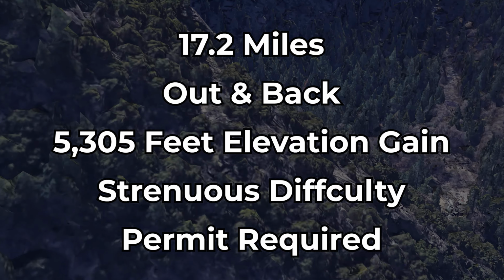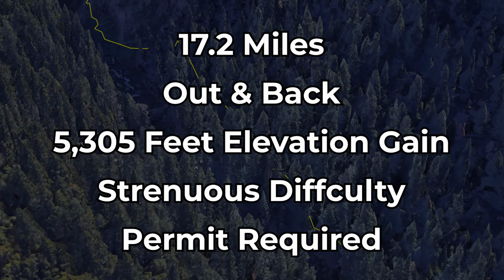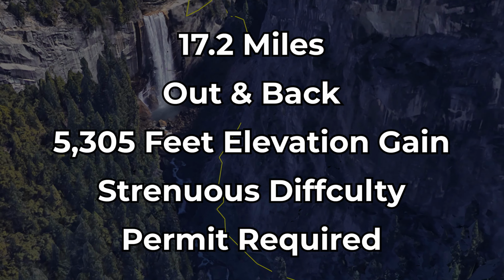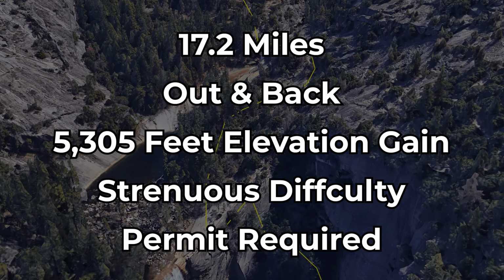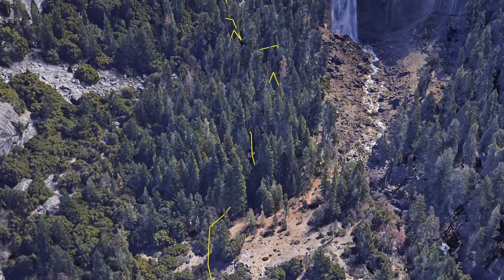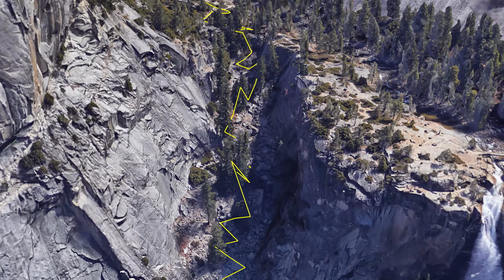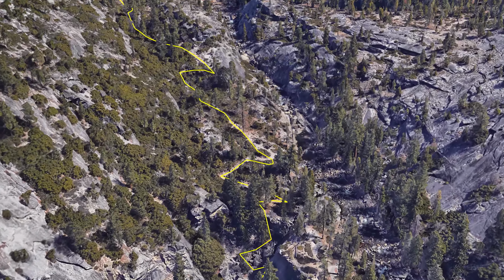This hike is 17.2 miles, out and back, with 5,305 feet of elevation gain, strenuous difficulty, and it does require a permit. Preparation and safety are key to having a fantastic experience when hiking Half Dome. This hike requires you to be in good shape.